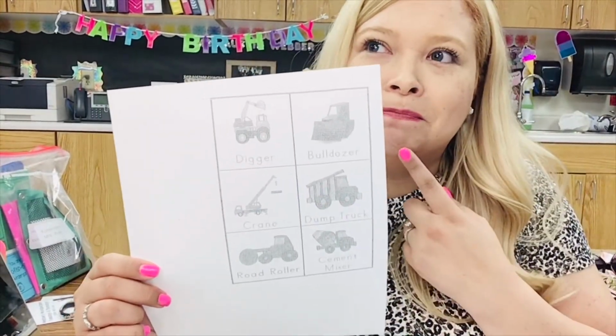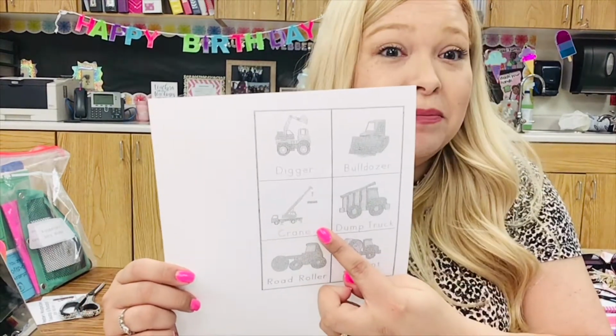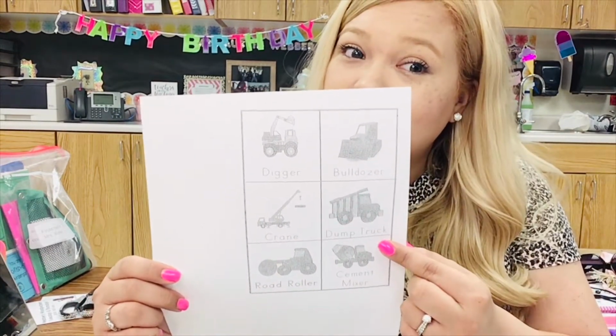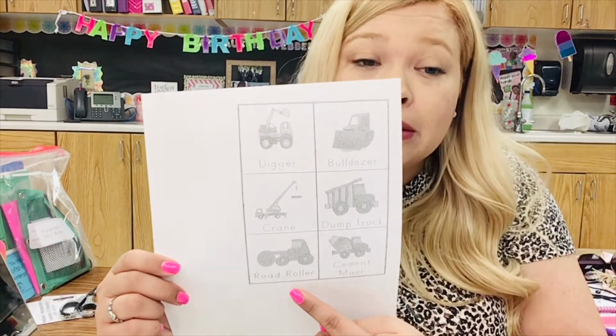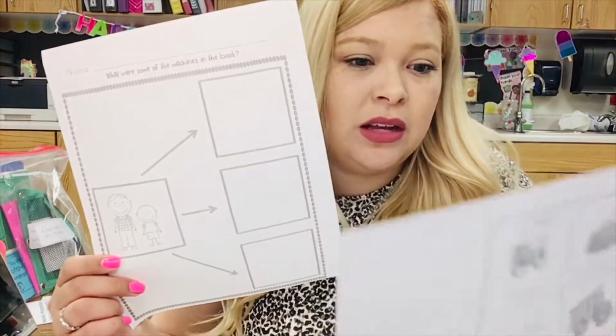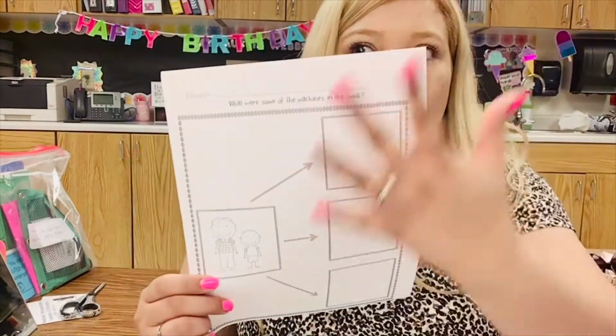So did we see a digger in the story? Did we see a bulldozer? A crane? A dump truck? A road roller? Also probably known as a steamer. Or a cement mixer. So pick 3 of the trucks, machines you saw in the story, glue them inside these 3 boxes, and color nicely. You can do it. I would show you, but I don't want to give away the answers. So I want to see what you remember from the story.